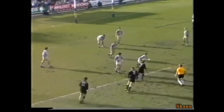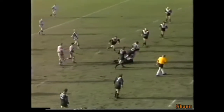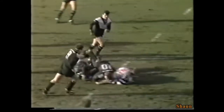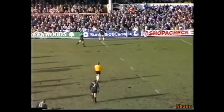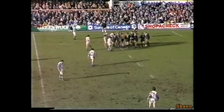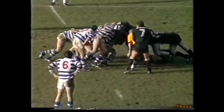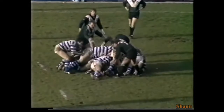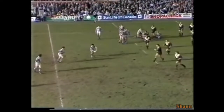And Hull know they've got to keep Halifax up here. Holiday to James. 3 minutes left. Holiday using that left foot to good effect. Just pushing Hull back. That's a good heel against the head. A very good scrum to win. Grogan to Edie.